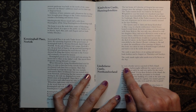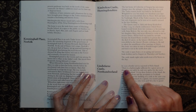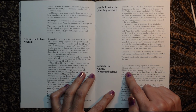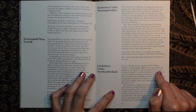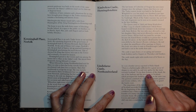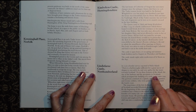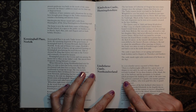In 1550, a border survey reported of Holy Island, "There is a harbour sufficient for a great navy of ships to rest safely in, and very aptly for the wars towards Scotland." It was these features of the island, the size of the harbour and the proximity to Scotland, which prompted the building of a castle in the same year.